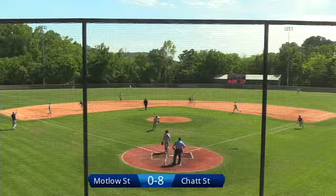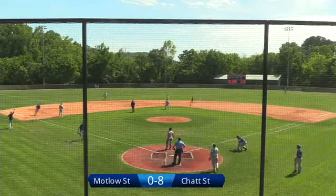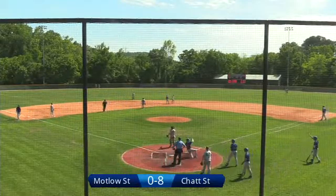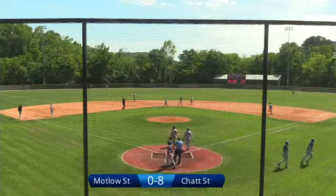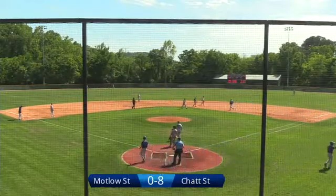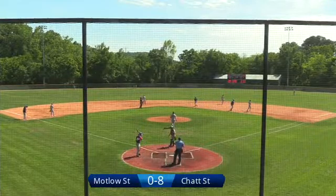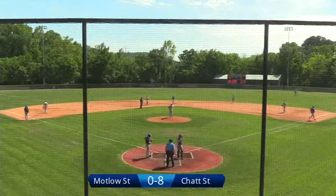That's going to be trouble. Chat State Tigers is going to probably score 2. Here comes 1 run. Here comes Taylor. And he'll have no throw as Brody Ballou swipes 2 bags and puts 2 more runs on the board for the Chat State Tigers. With that hit, that puts up the second baseman, number 3, Braden Graves.